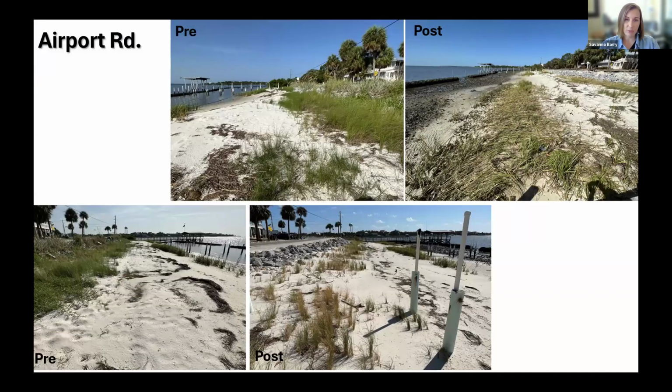Now moving over to Airport Road. And these are pre and post Idalia photos. So the top set is pre-Idalia. You can see this is that upland transitional area that we were having really nice, fast establishment, even with some of the sand being lost from that initial set of hurricanes that hit them. We still had a lot of plants trying to make it and grow with the sand that was remnant within these rocks. But then after Idalia, you can see the low and the high marsh did okay.